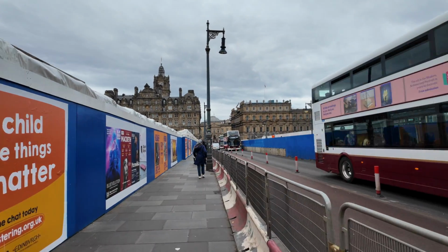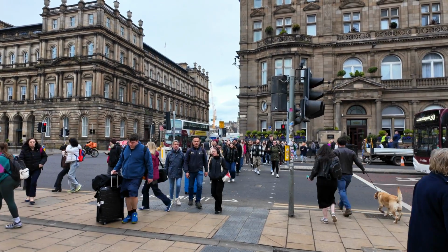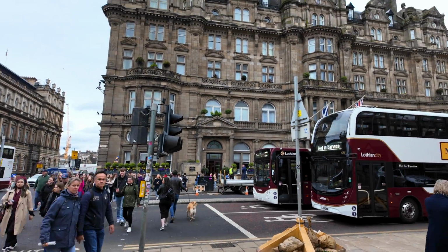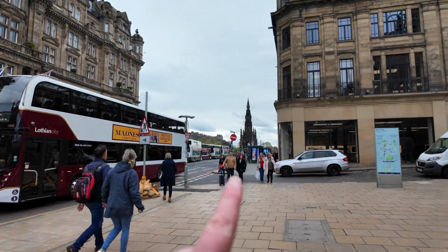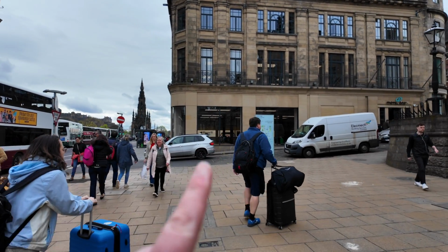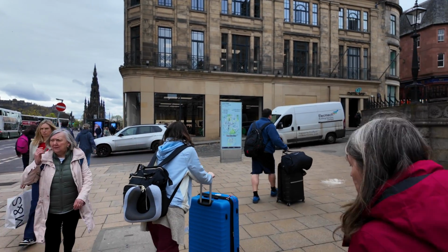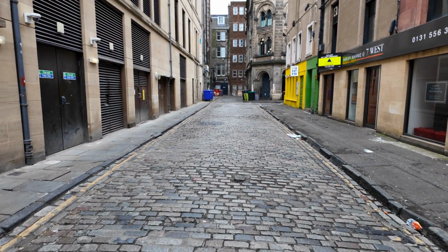Now, the next place we're going to look at is just over the North Bridge. Once you head over the North Bridge, you'll come to the beautiful Balmoral Hotel, and then just along here you've got the Scott Monument and Princes Street, and in this corner here you've got the Apple Store. What you want to do is take a right here. The street we're on is West Register Street.